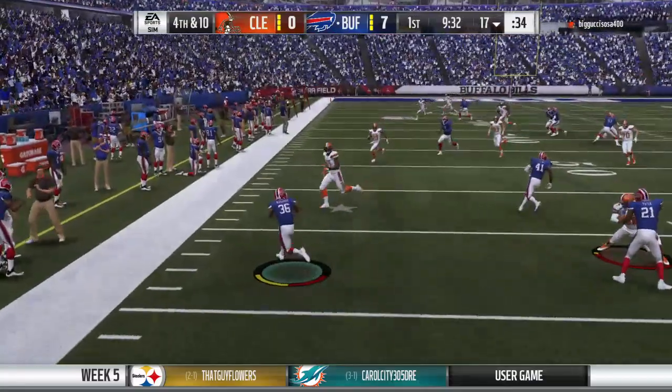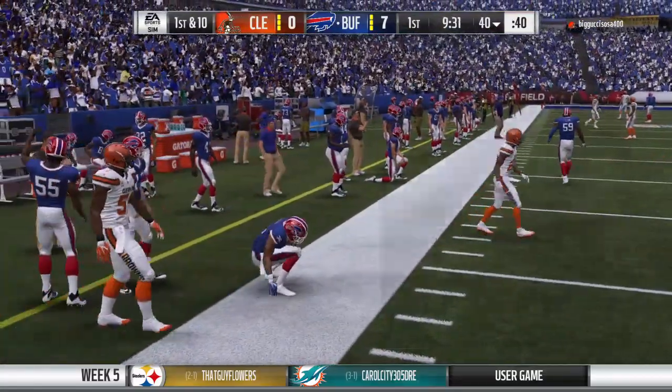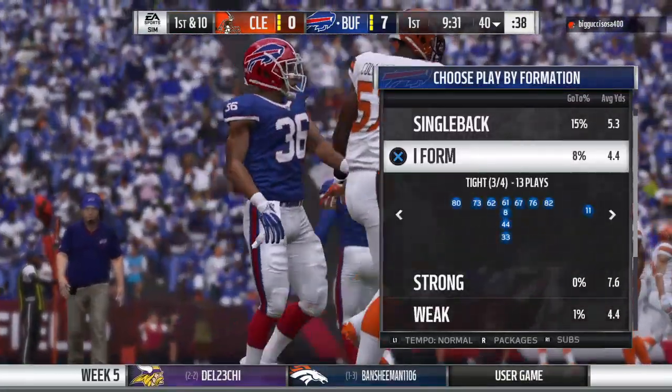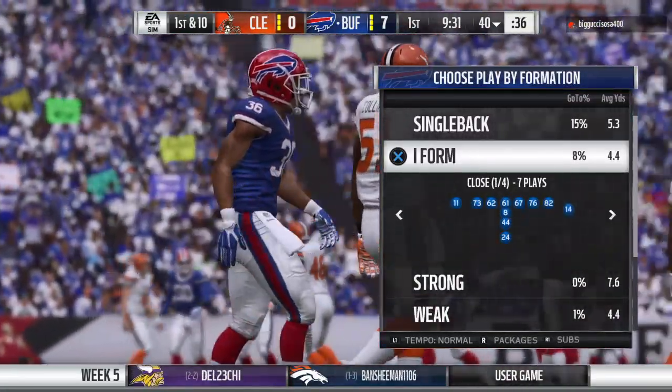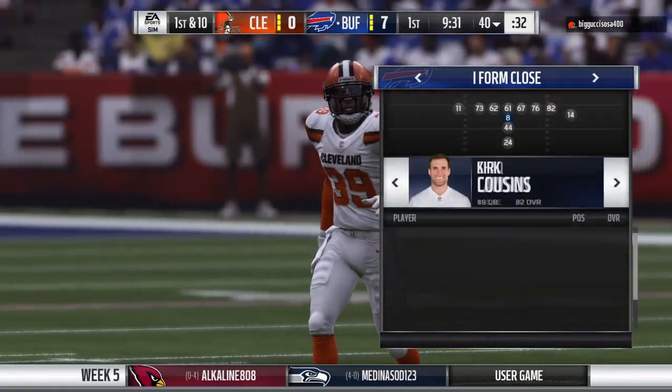This is taken at the 23. And he'll be out of bounds right at the 40. A good return there, 17 yards. And the Bills will take over the football with a 1st and 10.